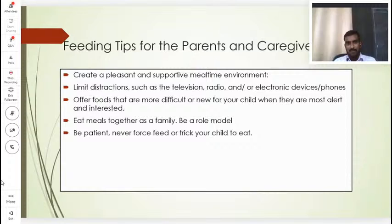Eat meals together as a family. Be a role model. You can't say, I don't like this, in front of your child, because your child will pick up the same thing from you. Be patient. Never force feed or trick your child, cheating your child that this is that, this is this.